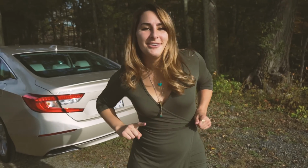The most impressive Honda yet on the outside and the inside, but we haven't even driven it yet. And I mean, that's the most important part. It's a car. So let's get in it, get behind the wheel, and see how it drives.